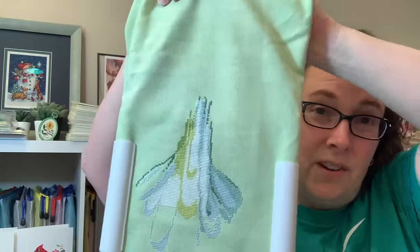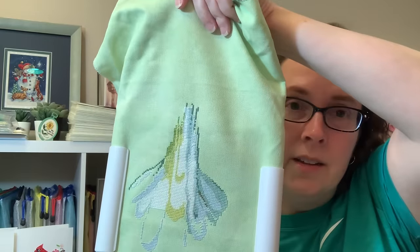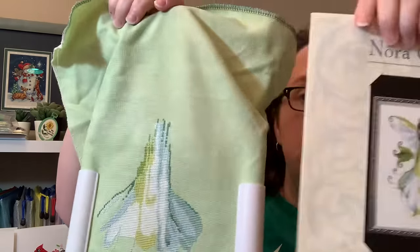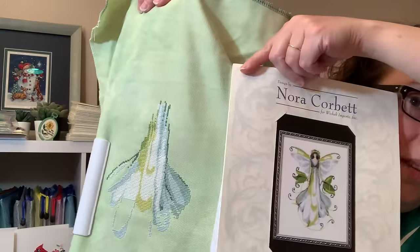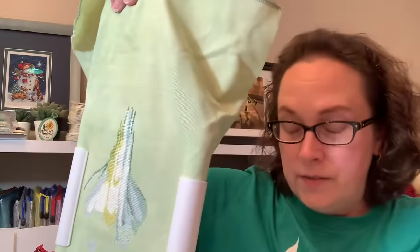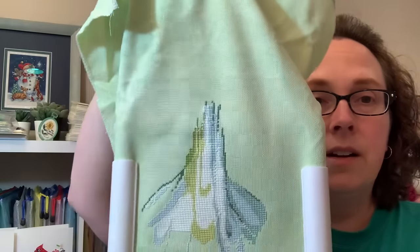So it's not very far, and you'd think I would have more done since it was something that I did not only at a stitch retreat, but I did it at Queen City Stitch Retreat also. I've had two retreats I've taken it to. I've taken it on a couple of other trips.